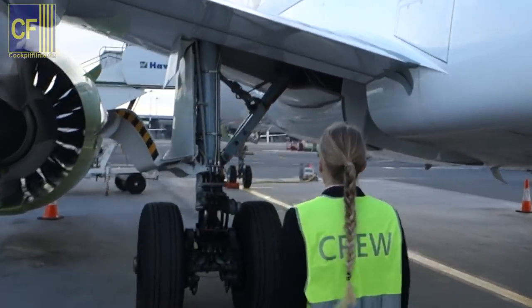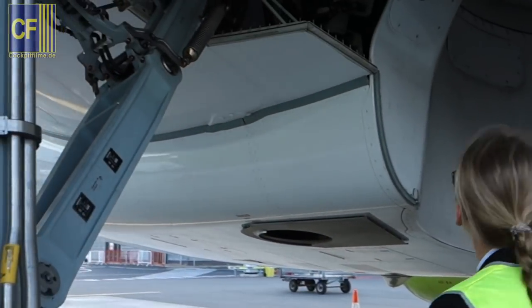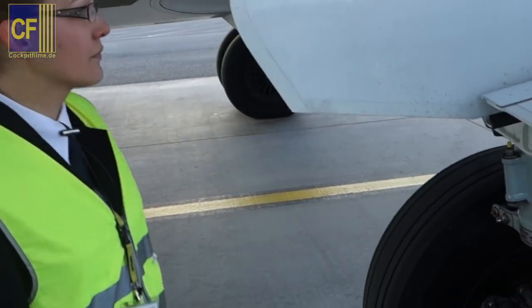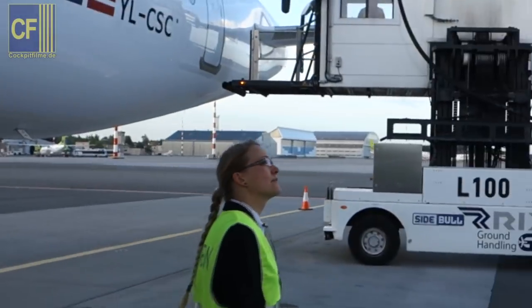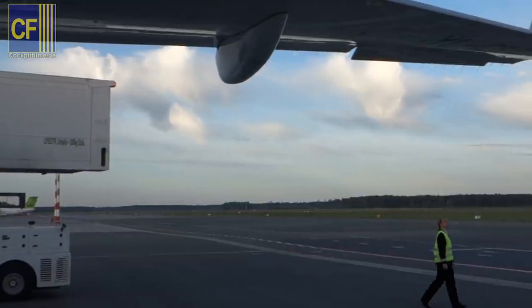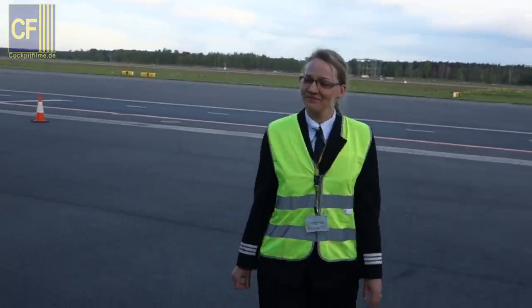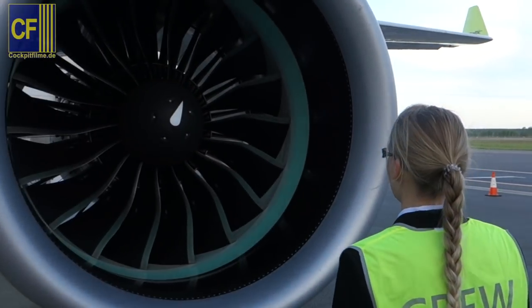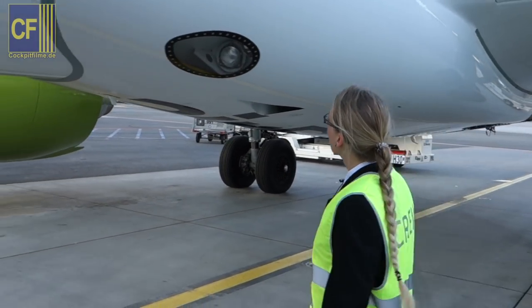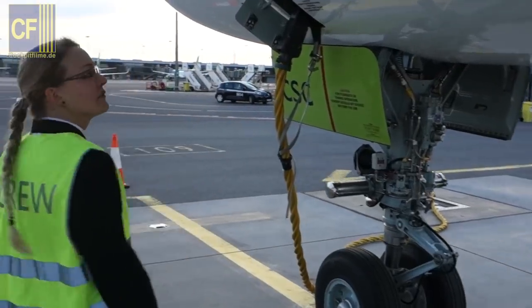Coming from behind to the left landing gear, the same things, tires, the brakes, and all looks good. On the wings I check that all the static wicks are in place, and also that the navigation lights are working. The left engine looks good as well. And ending up in the nose again, so aircraft looks good and is ready to go.